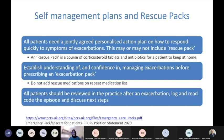But make sure that you've agreed an action plan with the patients, and this may or may not include a rescue pack. There might be some patients who are not suitable for a rescue pack. They might not understand, so they need to have a system whereby they can request an on-the-day appointment, and you need to maybe ensure that in your practice, maybe keeping a couple of appointments free a week to see these patients. If you are going to issue rescue packs, you really need to make sure that they understand how to use it. Do they need their steroids? Do they need to start their antibiotics? So really make sure that the patient understands.